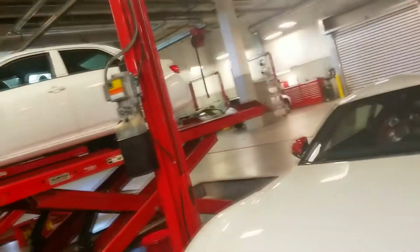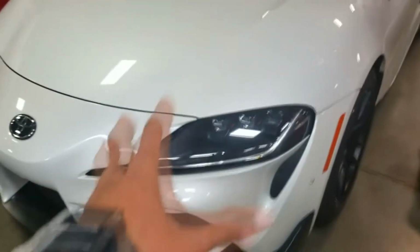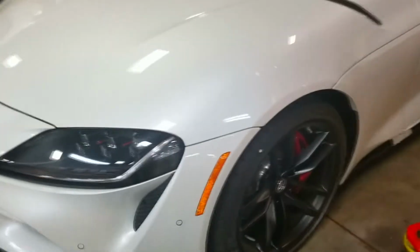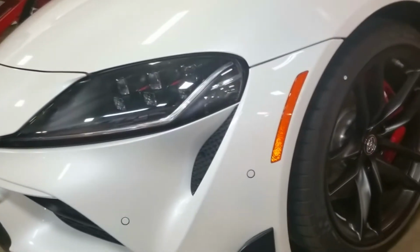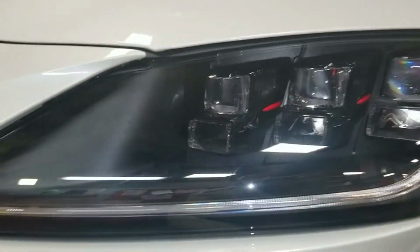I'm actually very fortunate. The nice gentleman over here allowed me the permission to go behind the scenes to actually look at these vehicles. They just got them in, so I'm probably one of the first people in all of Naples, or in all of where I live, to see this vehicle. Wow. Now, yep, they were right. They do have the fake vents here, but they do have the nice styling of the headlights.